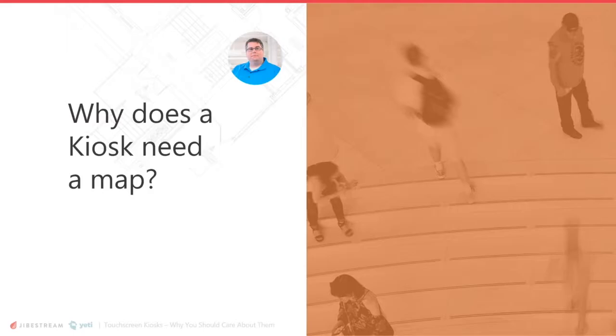And from a business perspective, if you don't have a map there, they're still going to come and ask you where to go. They're still going to ask you where to get that information. So it is kind of core that if you're going to do a kiosk, it needs to have a map. My preference is it has a Jibestream map.